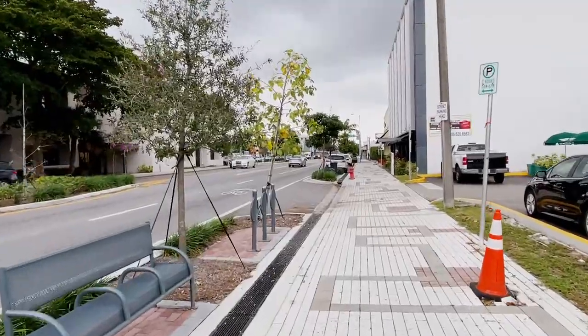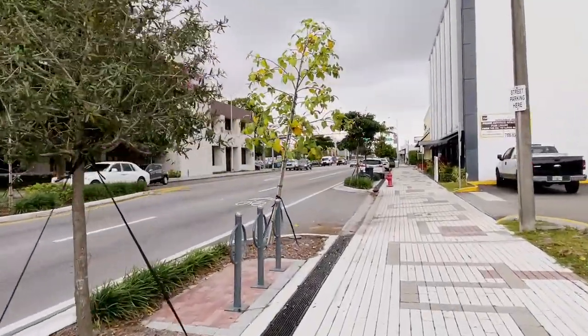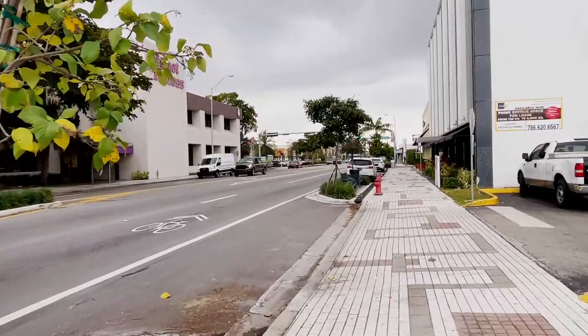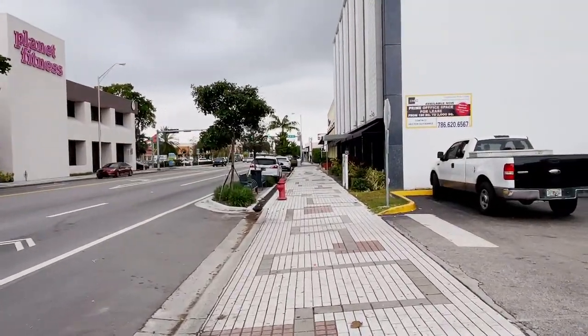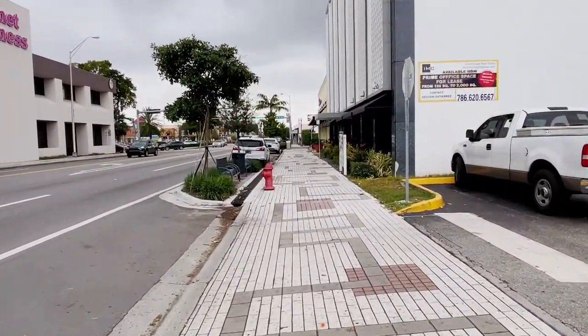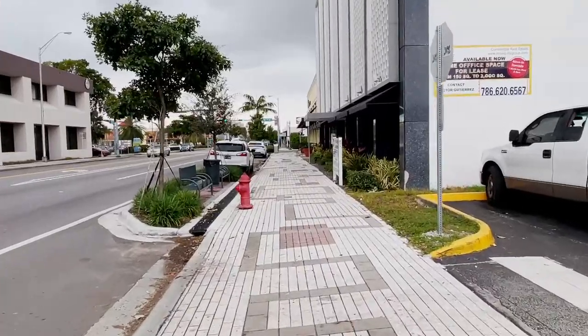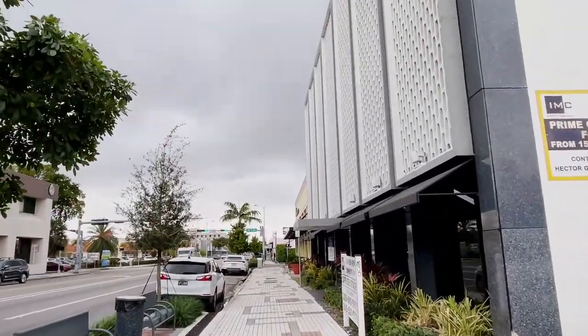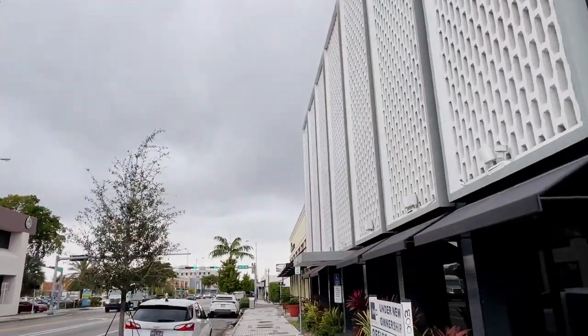About 10 miles or so, 12 miles perhaps from downtown Miami. Yet decades away in construction and in art and architecture.